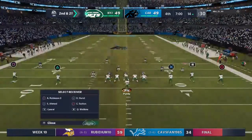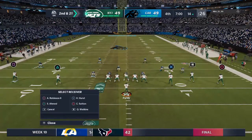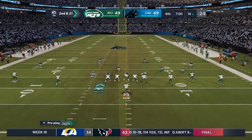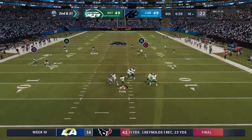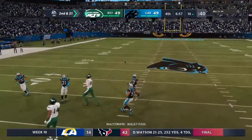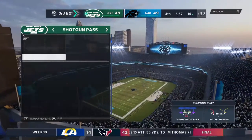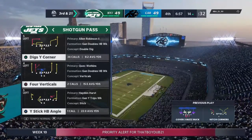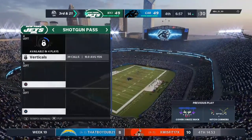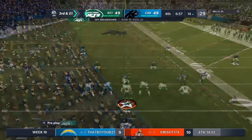Well, they're in some hot water now. After that sack, it's 2nd and 21. Throw's going to be incomplete. Hayden Hurst, former first-round pick, the intended target. 3rd down here. I didn't like the look of that play right from the beginning. I thought he should have seen the coverage that was there, tried to force it in. That one, he's fortunate, just fell incomplete.